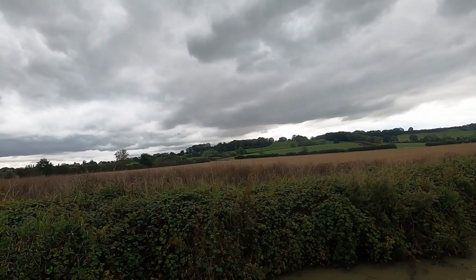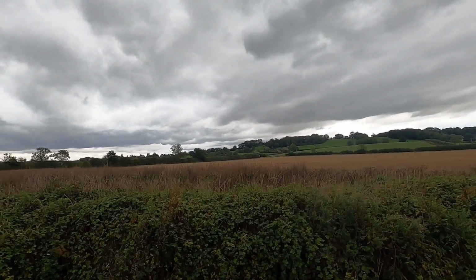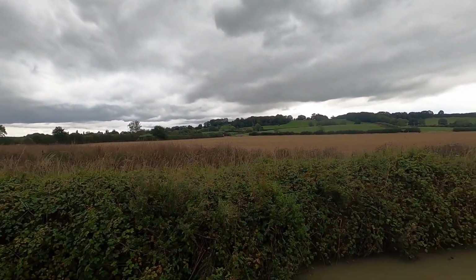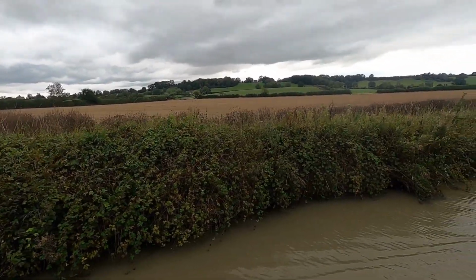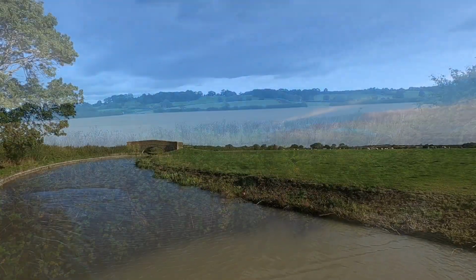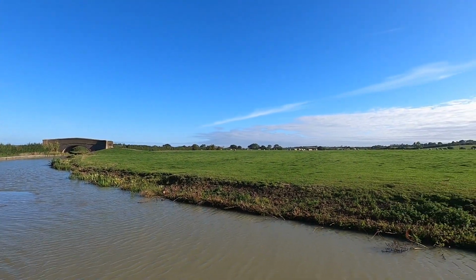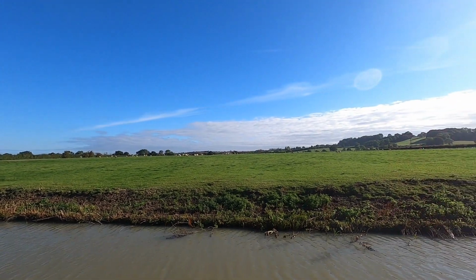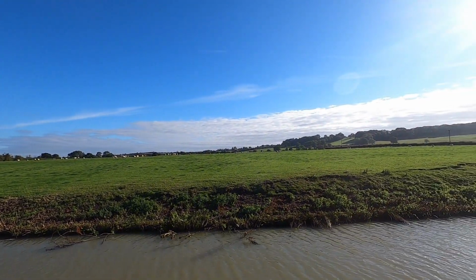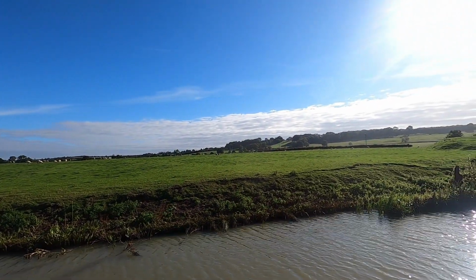More great scenic views across to the hills. I do like this canal. It's becoming one of my favourites, and the clouds are still there. This is literally filmed just a few minutes after that last clip. You can see the clouds now disappearing in the distance, and these beautiful blue skies appearing.